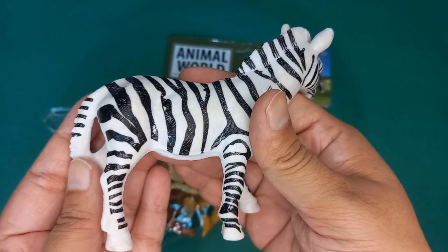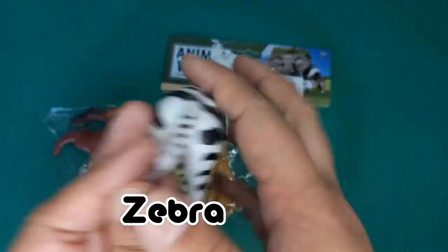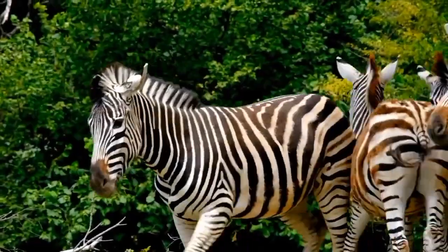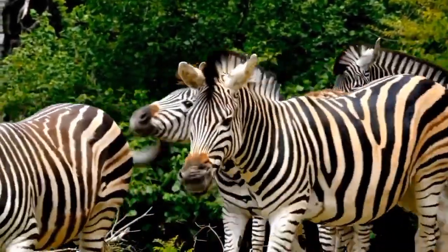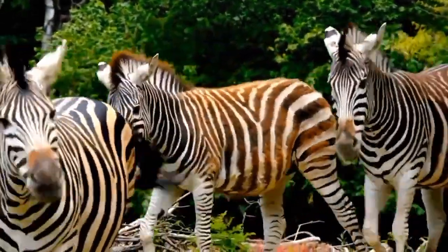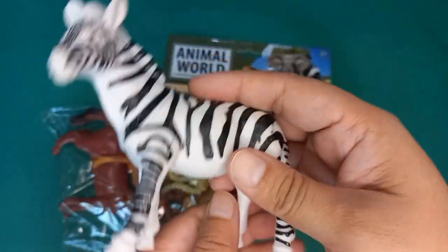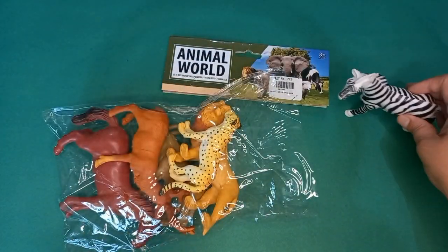We have a zebra. Zebras are herbivorous animals found in wild jungle safaris. A zebra.